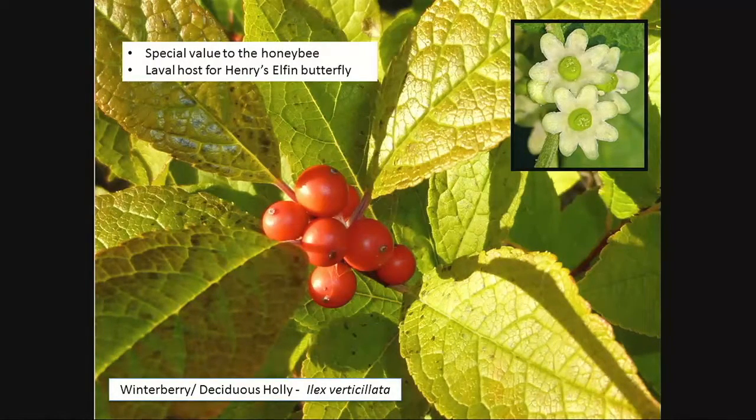Winterberry is another shrub you'll find around campus, and it's a good one to plant in your yard as well. But it's really important for honeybees. So I don't know if anybody here has a hive or is in the Master Beekeeper program, but this is a good one. And it's also a larval host for the elfin butterfly.